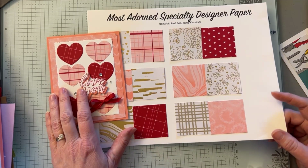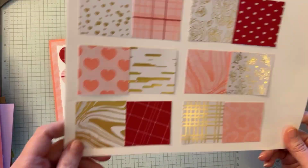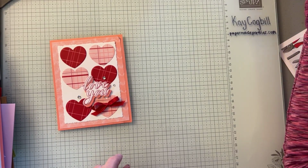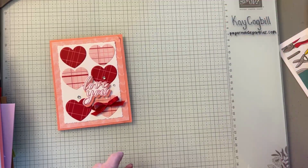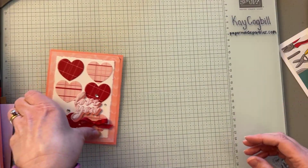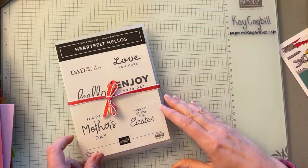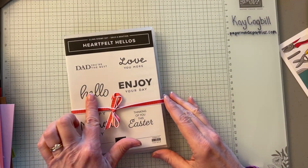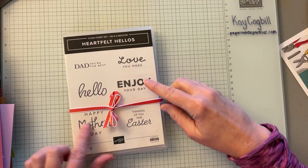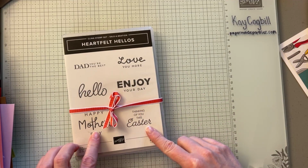We have some embellishments that are free with a $50 purchase. I don't have any of those, or I would show you. They're called Opaque Faceted Gems, and they're Coral, Pecan Pie, and Pool Party. All right, now we have a stamp set called Heartfelt Hellos, and it coordinates with the hexagon punch. I've already shown you a number of cards that have this stamp. So we're making good use of all of these stamps.